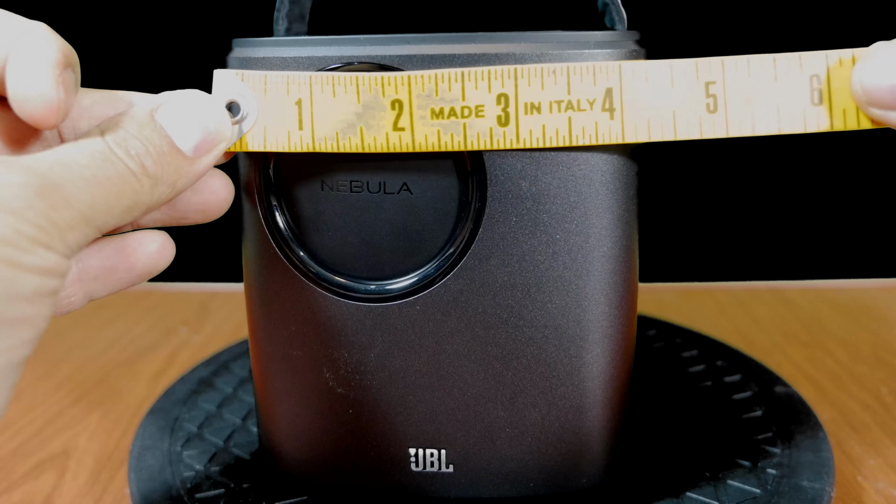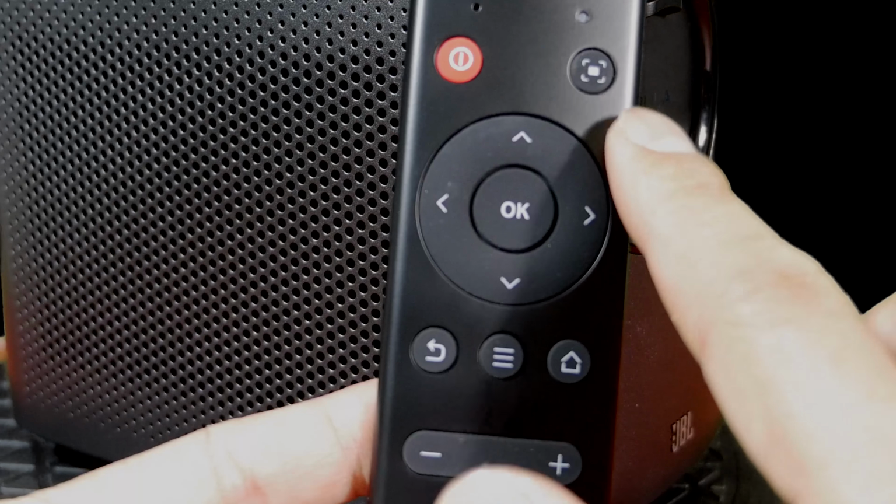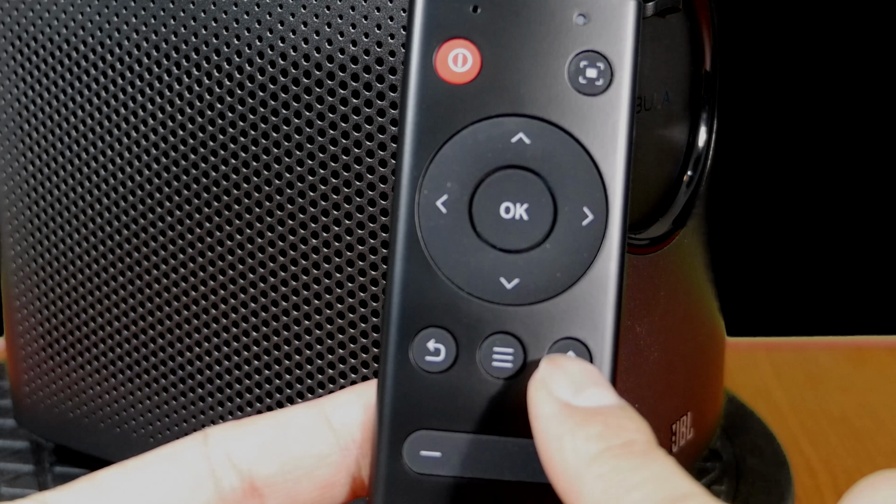The projector measures about 5 inches tall, 4 inches wide, and 6 inches long. The remote control is very thin. It has its own power button. It has automatic focusing, up and down control, enter, return, menu, home, volume up and volume down.